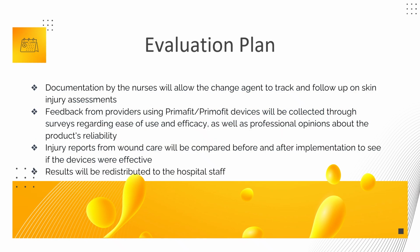So the new adhesive external urinary devices, or the PrimaFit/PrimaFit devices, are being implemented with the main goal of reducing skin injury and residual moisture related to urinary incontinence. Secondary goals include reducing the need for urinary catheters while increasing patient comfort and satisfaction. There will be a feature added to the charting system for nurses to document which patients are utilizing the new devices and how frequently they're changed. With the use of this feature, the designated change agent will know which patients to assess for skin injury and which nurses to follow up with if they need any additional information.